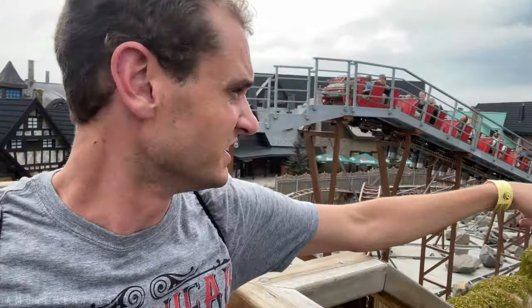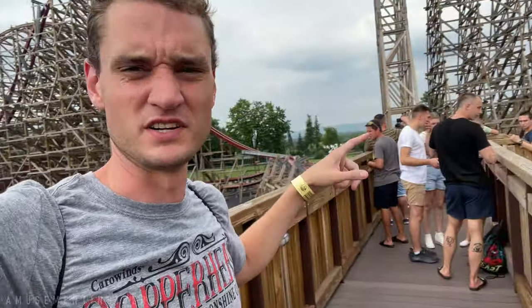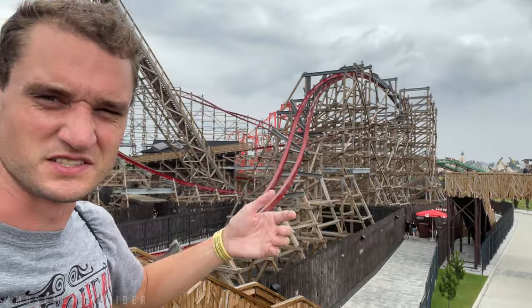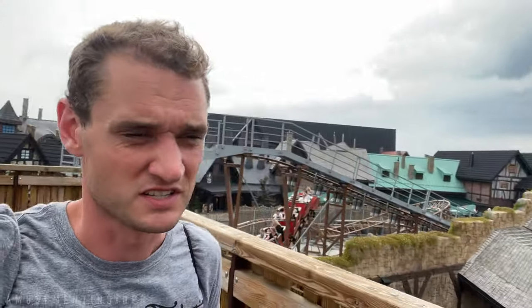You have to go up and down all these stairs. You have to go up more stairs around that corner, up and down, up and down. Now we're on a bridge. We're just gonna go up, down. And there's just pathways here. Like, why do you not make the entrance right there? It makes no sense. You have to walk an extra half a mile every single time you want to ride this thing once.